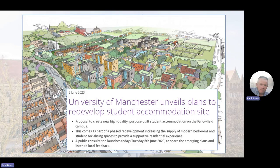Something to mention before I come on to some details about how you would register for an e-accommodation account and apply for accommodation. Something to consider is that on the Fallowfield campus, we've been really pleased this summer to announce first a public consultation process as we go into hopefully developing the Fallowfield area over the next few years to make it into a much more attractive proposition.